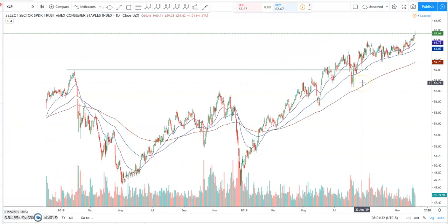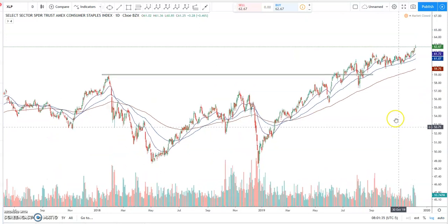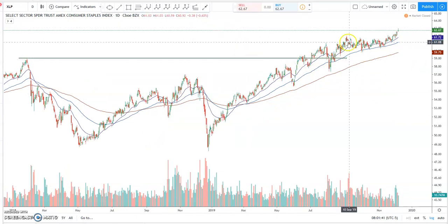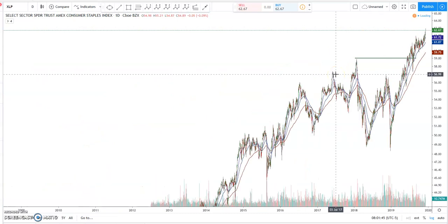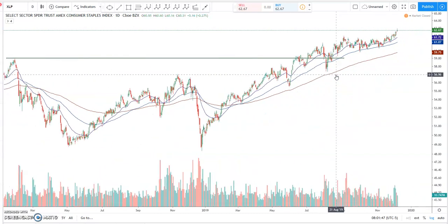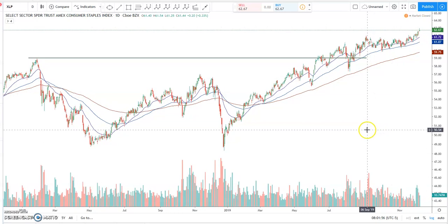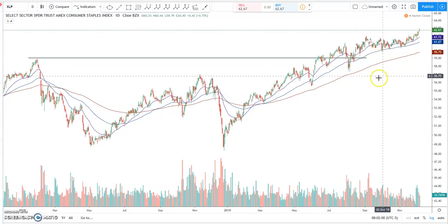Looking at staples. Now, staples, a lot of people consider defensive, but they're just another index, and there's nothing wrong with them making, I think it's all-time highs. Yep, all-time highs. Closing at all-time highs, staples. So again, they are one of the leaders in this market. We don't get to choose who the leaders are. The market does, and they're choosing staples right now. So there's some nice looking names in there.